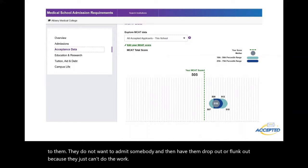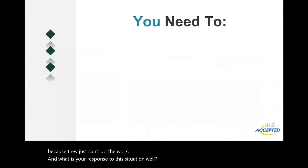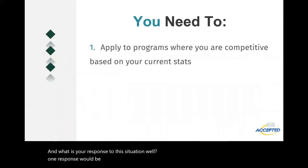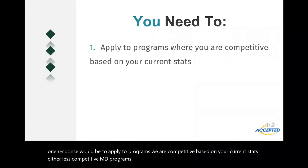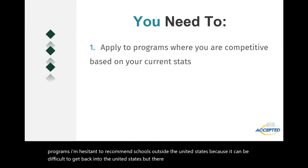And what is your response to this situation? Well, one response would be to apply to programs where you are competitive based on your current stats. Either less competitive MD programs, depending upon where you were aiming, or DO programs. I'm hesitant to recommend schools outside the United States because it can be difficult to get back into the United States. But there are schools that have very good reputations and where it's possible to do so. So just be very careful with that one.